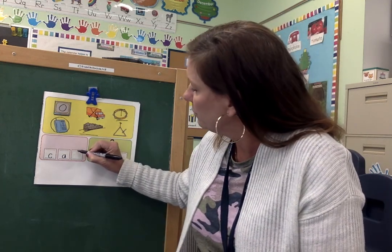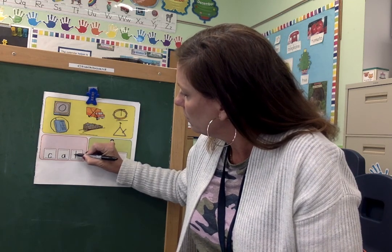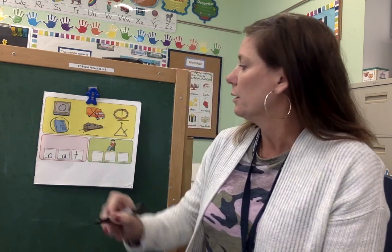And in the last box, you will write the letter for the sound you hear at the beginning of turtle. Turtle. Say it with me. Say the first sound in turtle. What letter stands for t? T stands for t. So you will write T in the last box.